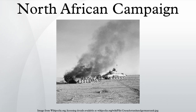Fighting in North Africa started with the Italian declaration of war on June 10, 1940. On June 14, the British Army's 11th Hussars crossed the border from Egypt into Libya and captured the Italian Fort Capuzzo. This was followed by an Italian counter-offensive into Egypt and the capture of Sidi Barrani in September 1940, and then in December 1940 by a Commonwealth counter-offensive, Operation Compass.